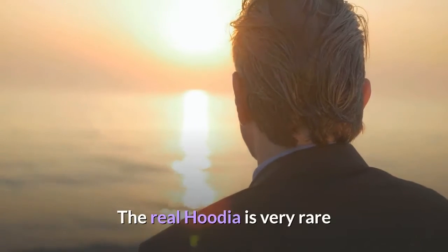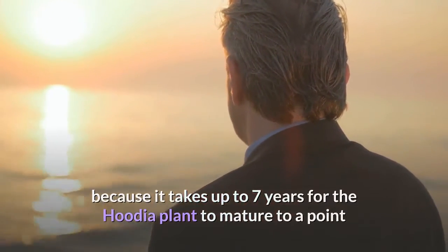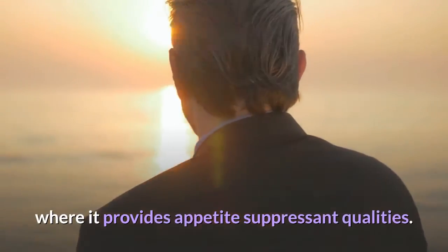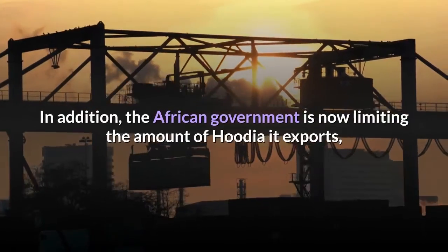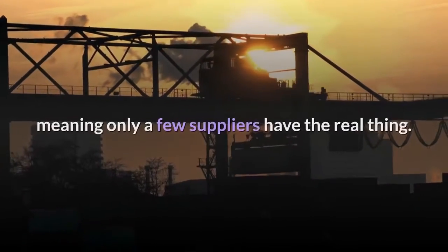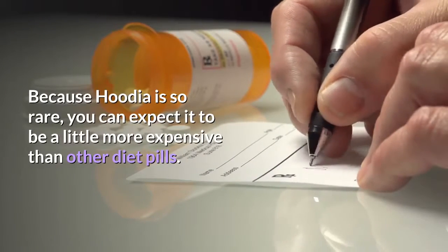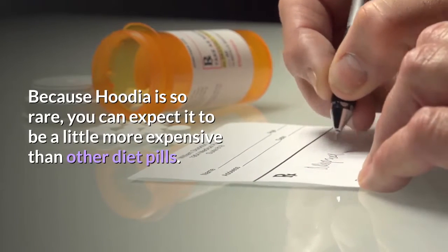The real Hoodia is very rare because it takes up to 7 years for the Hoodia plant to mature to a point where it provides appetite suppressant qualities. In addition, the African government is now limiting the amount of Hoodia it exports, meaning only a few suppliers have the real thing. Because Hoodia is so rare, you can expect it to be a little more expensive than other diet pills.